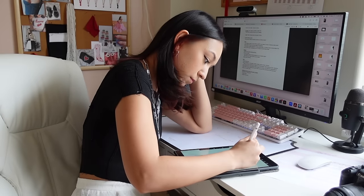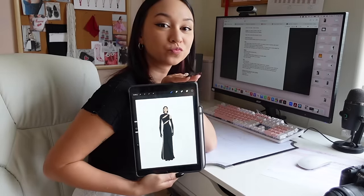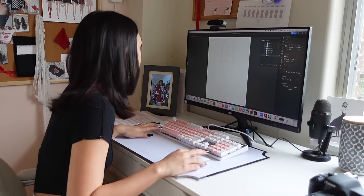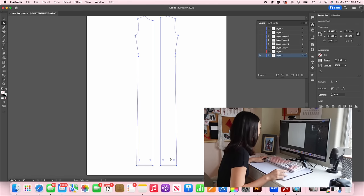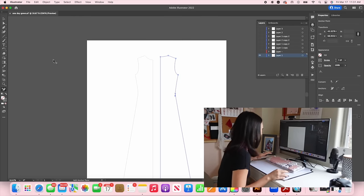Okay, so let's get into patterning. All right, so after I finished sketching and finalizing my design, it's important to have all of your design details finalized before you pattern, of course. But then I went into Illustrator and I'm working from a basic t-shirt pattern, a basic turtleneck pattern, and I'm just adjusting the pattern from that.